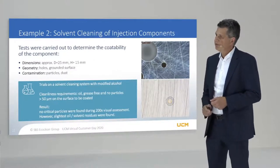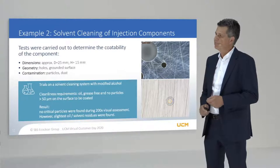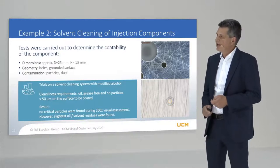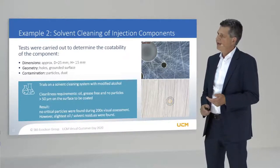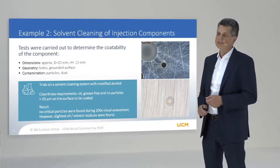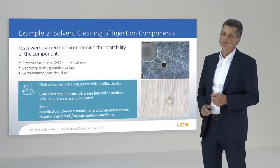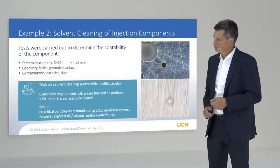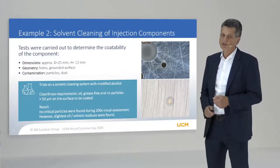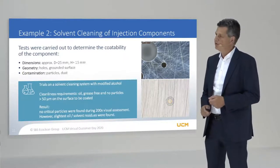The next example was cleaning of an automotive component, an injection component, prior to PVD coating. We tested the real component, which was also grounded and had holes. The contamination was very little, since the parts had been pre-cleaned and were fairly clean. Only particles, dust, and a little bit of grease out of the air had to be removed. Again, the trials were done with a machine using modified alcohols. We did the same thing. We only regenerated the machine. We didn't use fresh solvent.